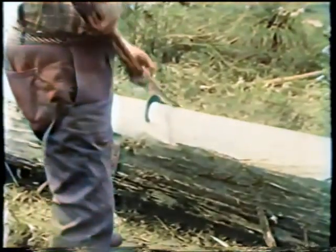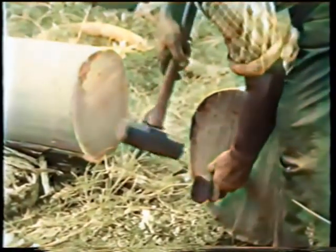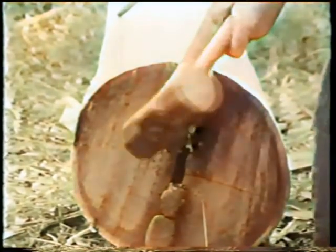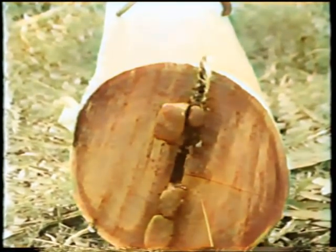Now rolled into a suitable position, he marks out the billet with hammer and wedge and sets about splitting in half. But the log is reluctant to yield its inner secrets.